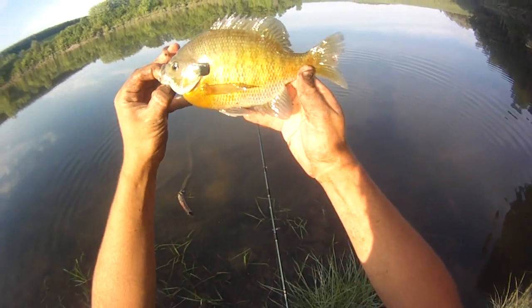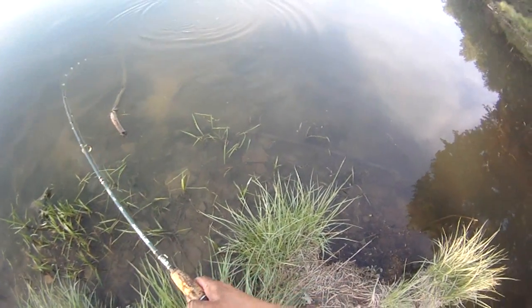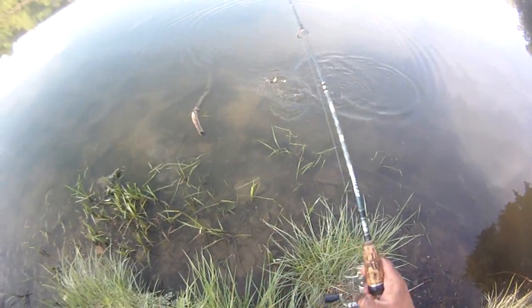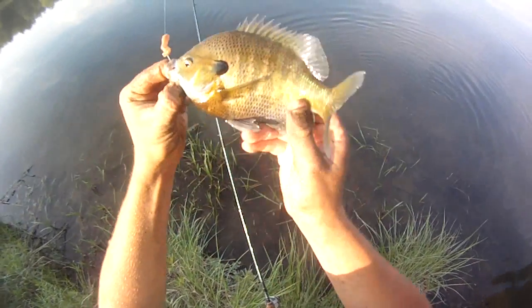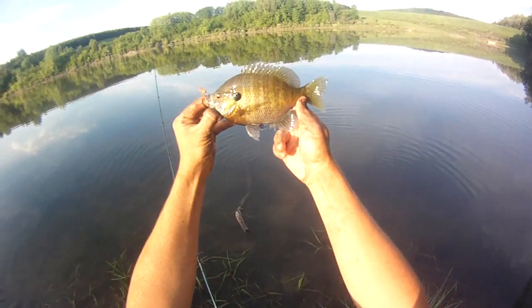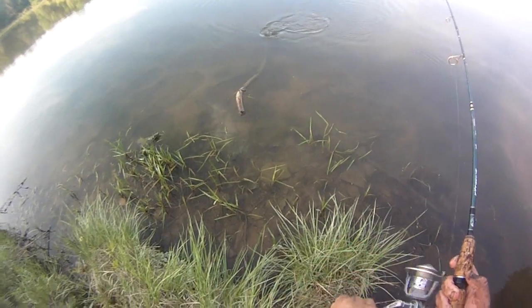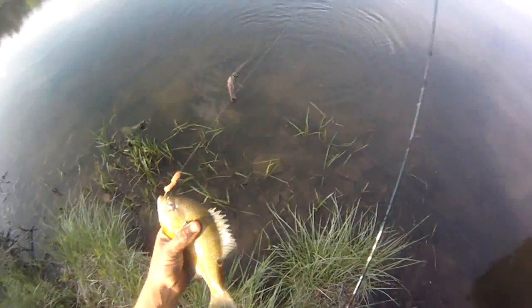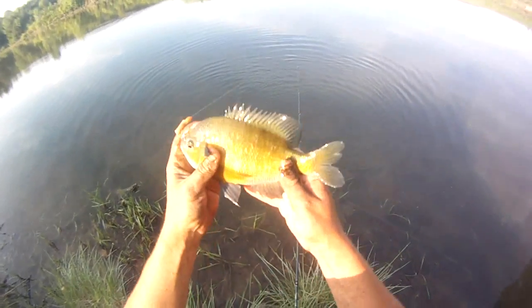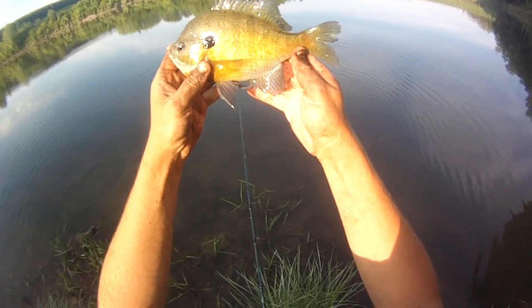Oh, that's a nice one. 8 3/4 probably. Give these shy ones just enough time. They're turning back on. I wonder if it has something to do with the sun setting. That usually turns the bluegills on pretty well. They're hitting better all of a sudden. You know, I'm just picking up all these shy ones that were spooked before. That one's pretty tall in the back, 8 3/4.